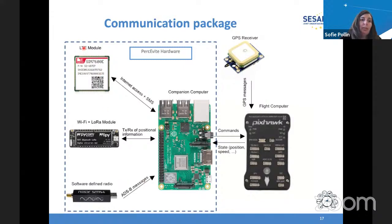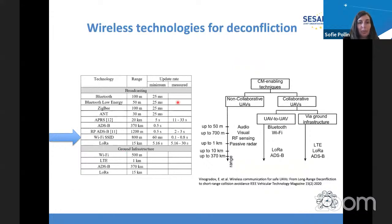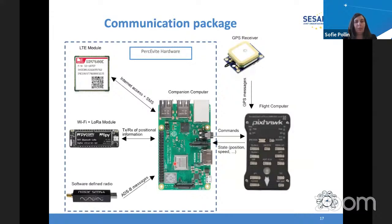So for PercEvite, we have developed 2 modules: the smallest Wi-Fi module with our protocol and a larger module that integrates all the technologies that should be measured. Of course, I said here, we urgently need to do measurements. We plan to do them with our module, but then Corona came in the way and we were not allowed by the university to do a lot of tests, but we hope we can do them over summer and fill in that table a little bit more.